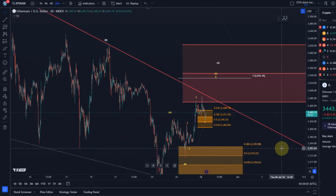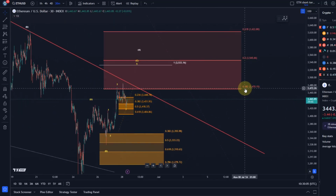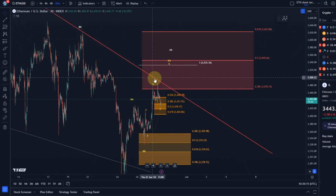But essentially, Ether reached that 38.2 retracement, the key level where I mentioned yesterday that we'll likely see some kind of a reaction, 3,470, and also just basically didn't touch the trend line but got very close. So we've seen resistance where we needed to, and so far it's holding support where it needs to. We are holding above support and we're holding below resistance.